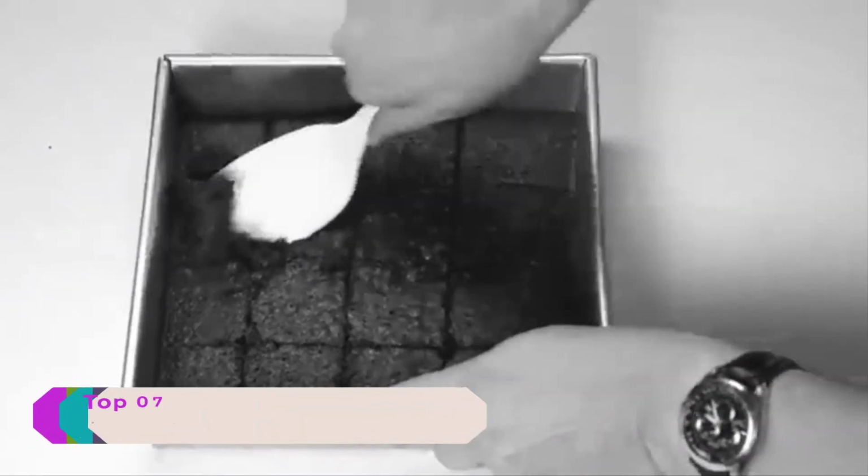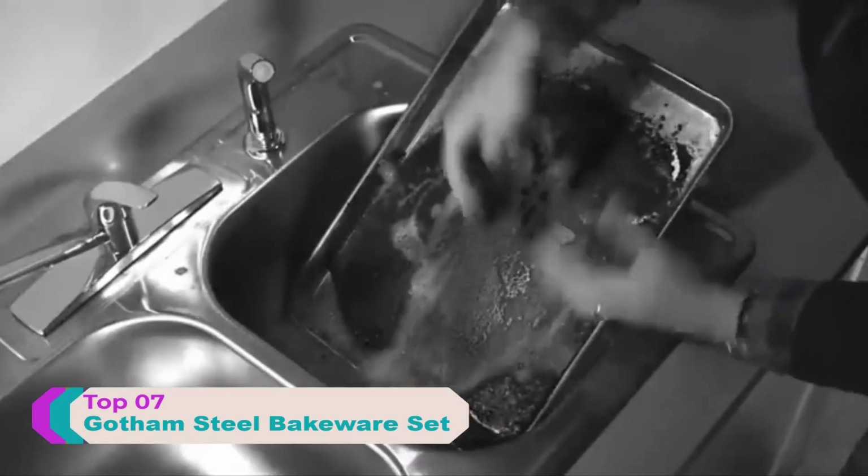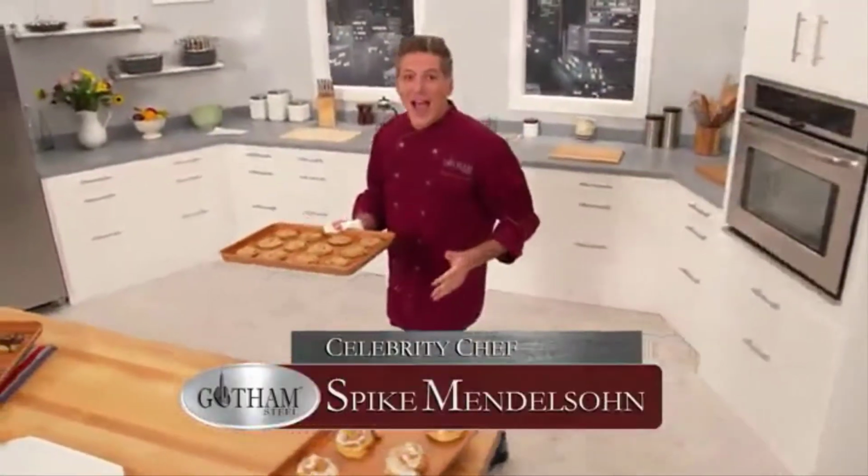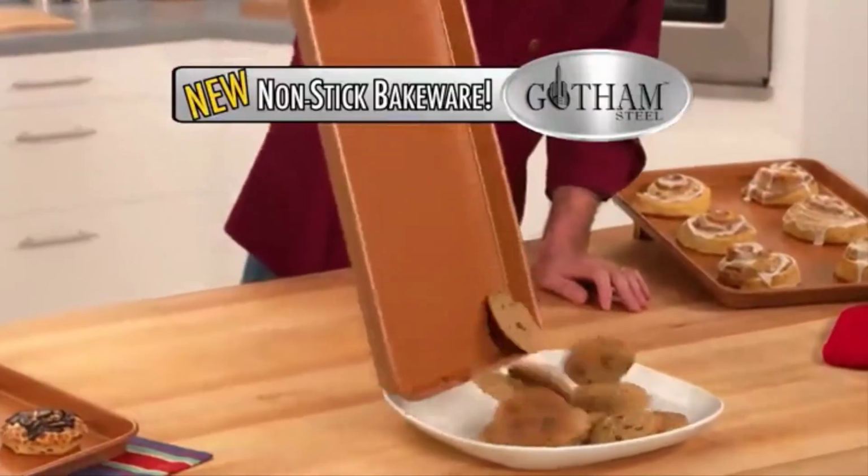Do you have a baking sheet that always sticks? Or when you put it in the oven, it warps like this? That old pan will never come clean. Well, those days are over. Hi, Spike Mendelson here with my Gotham Steel baking sheet, the newest breakthrough in non-stick bakeware.